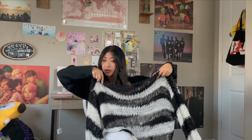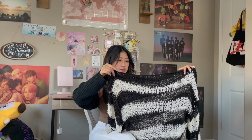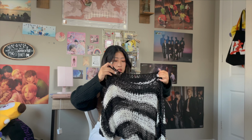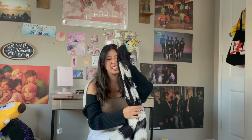Anyway, next thing I bought was this. Oh, that other one was from Hongdae. This is also from Hongdae. I really wanted this because I see a lot of K-pop idols wearing this type of loose knit striped shirt. I will insert examples, but the main example I have is Han Ji-sung. So I saw him wear it, so I was like, I'm gonna buy it. Also, a lot of TXT members wear this.